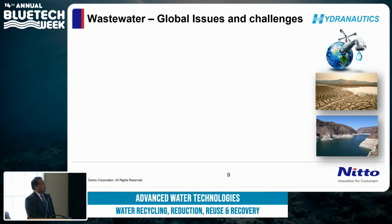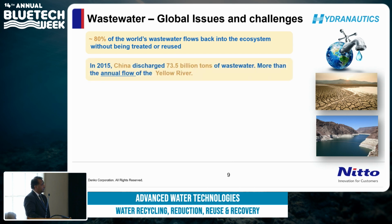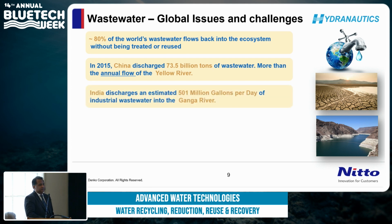Some aspects of global wastewater issues and challenges. So 80% of the world's wastewater at this point of time flows back into the ecosystem without being treated or reused. Now, that could be because of the vacuum of technology and process, but the awareness is coming in. Just going to a different part of the world, China on an annual basis discharges around 75 billion tons of wastewater. That's more than the annual flow of the Yellow River, right? So a lot of wastage of the wastewater there. India discharges an estimated 500 million gallons per day of industrial wastewater into one of their biggest rivers, which is the Ganga River.